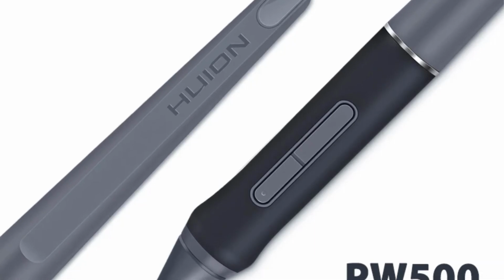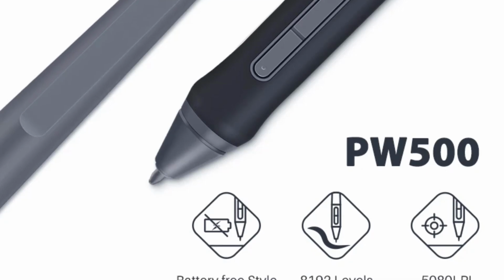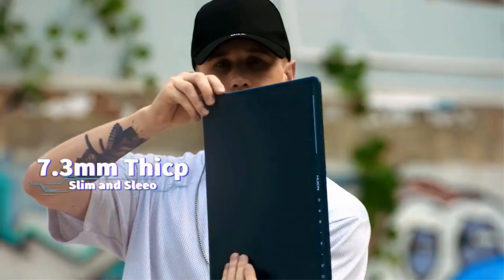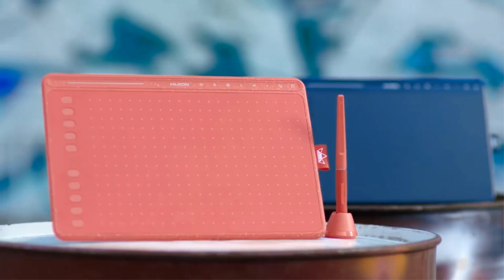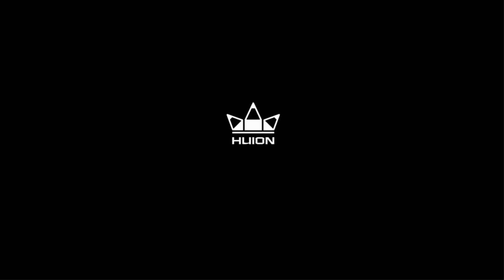The tablet also includes a battery-free digital pen PW500, which comes in matching colors and supports plus or minus 60 degrees tilt and 8,192 levels of pressure sensitivity. Additionally, the tablet offers a media bar for controlling background music and switching between programs, as well as a 266 pps report rate for rapid and smooth lines input.